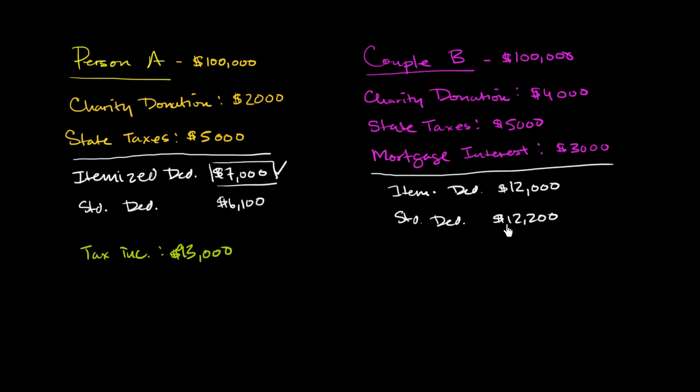So even though they made all of these donations, or they paid these taxes and they paid this mortgage interest, it still didn't become larger than their standard deduction. So it's still in their best interest to just go ahead with their standard deduction. So it really didn't matter from a tax point of view whether or not they made these donations, because they still didn't get past this threshold right over here. Once again, you have to pick the larger of these two. You don't get both of these.